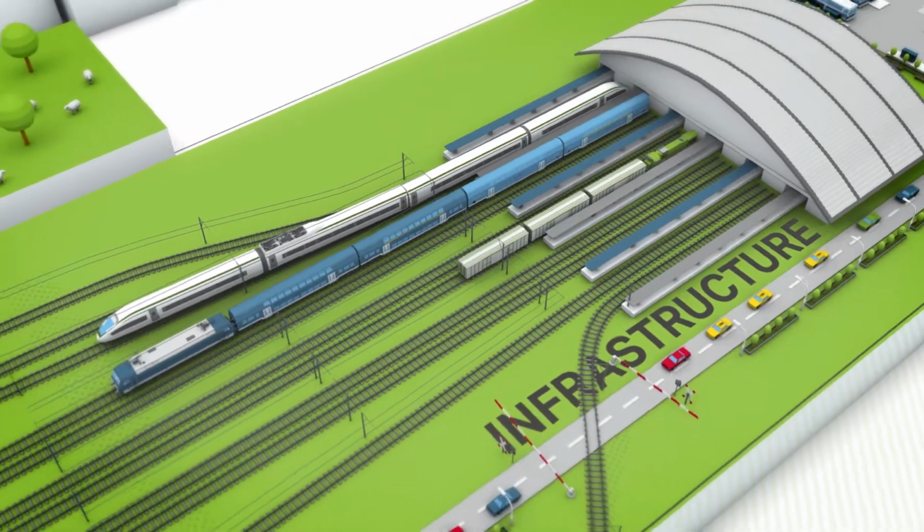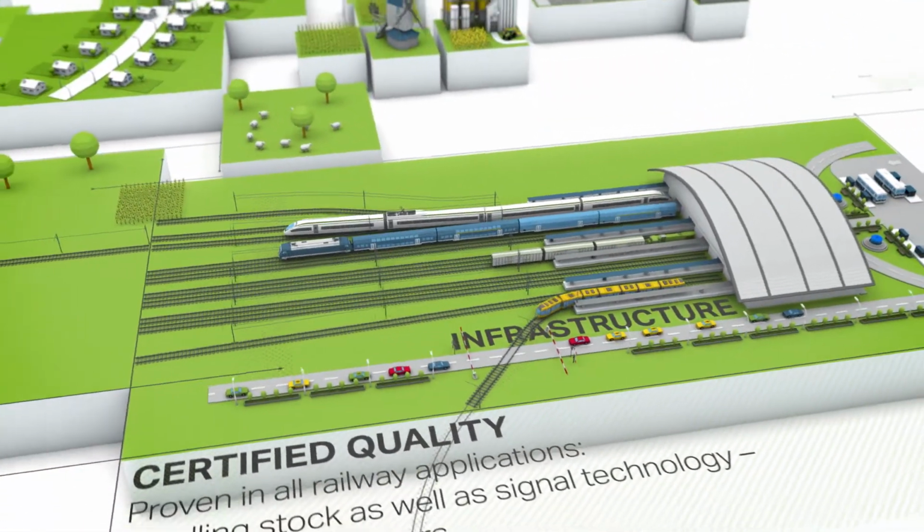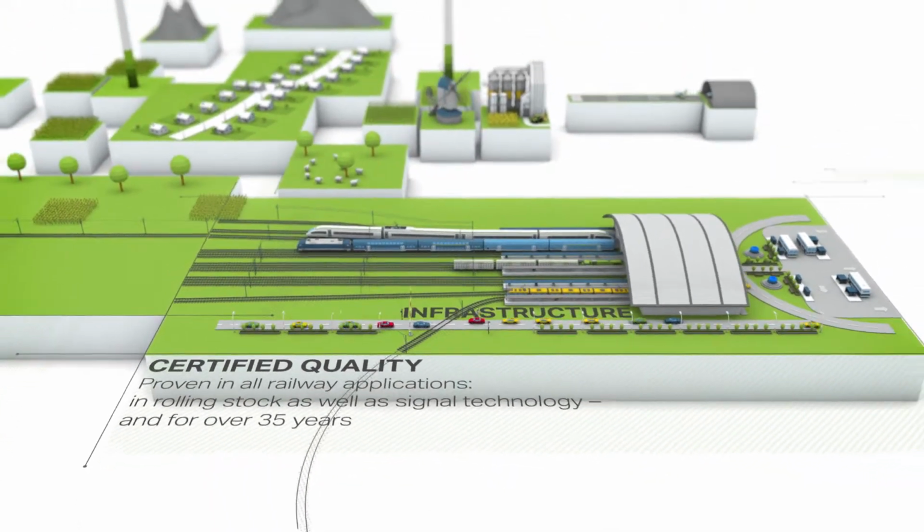We set ourselves the challenge of reliable and maintenance-free durability, and successfully so since 1977.